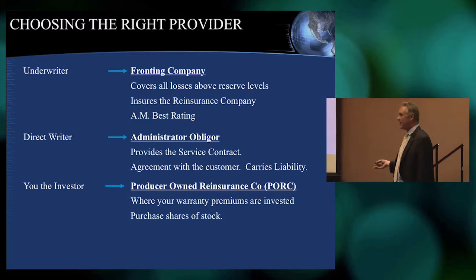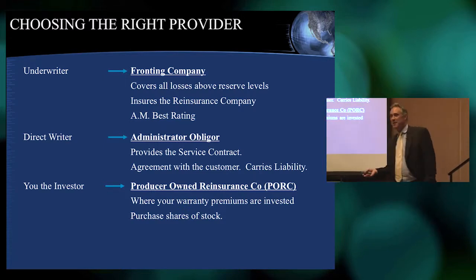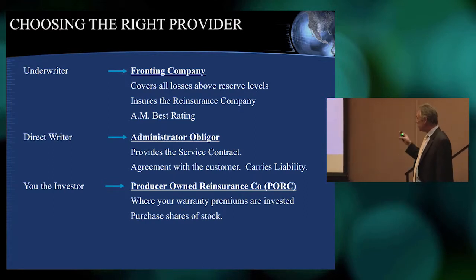All right. I don't like my agents using the word port. They used to go up to clients of mine and say, hey, I want to set up a port for you. Well, it's a producer-owned reinsurance company. You own it, you're the investor.